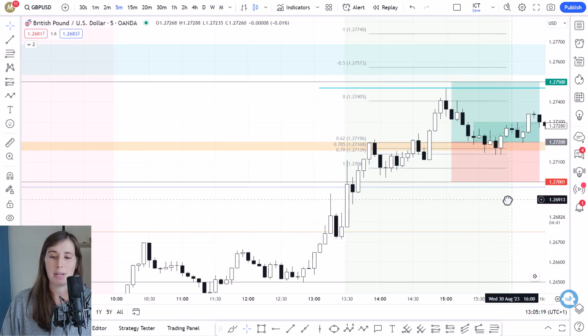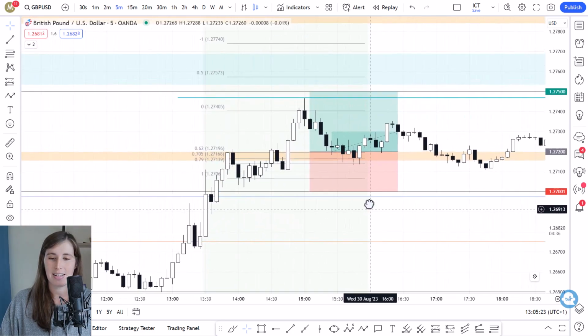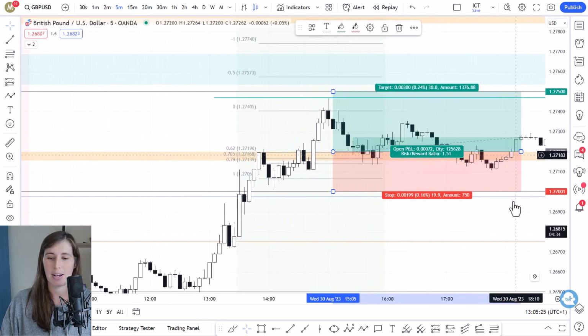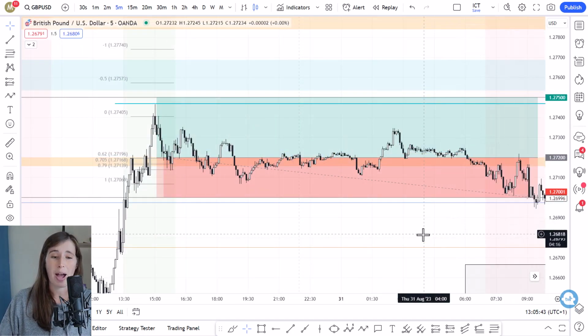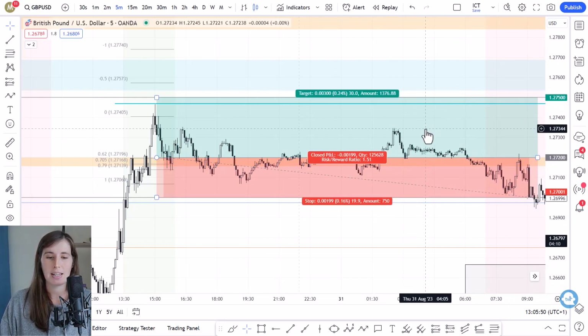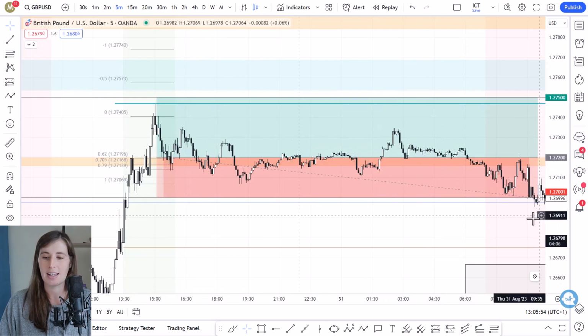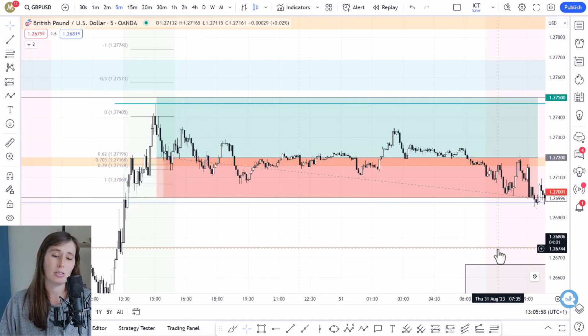Now I ended up being in this trade overnight. As you can see, it consolidated for quite some time here. And this is what happened. So it consolidated overnight during the early hours of the morning GMT. It did start to push up, but it couldn't break those points previously. And just after the London Open, it actually went down and hit my stop. So unfortunately, it was a losing trade.